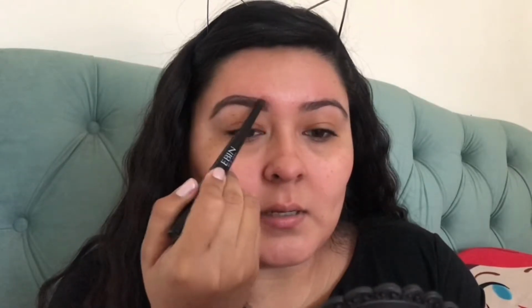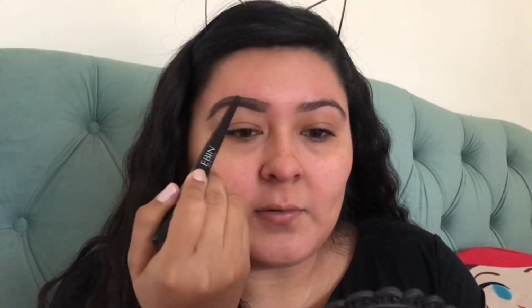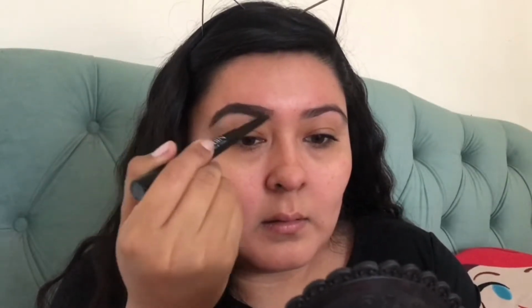So I'm just lining it. Let's see if I don't forget that I'm only doing one side of my face and then I end up doing the other one. And the reason that I like to do this is because, I don't know, I really like my brows. I do want to get back into micro pencil. Again, I'm trying to use my L'Oreal Infallible concealer and it's almost out.